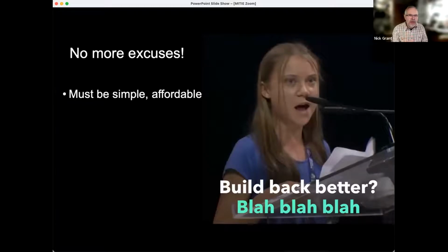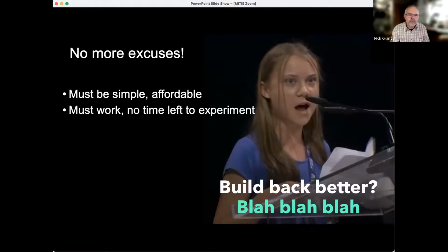Because if this is going to be repeatable, anything to do with sustainability has got to be affordable, it's got to be buildable by ordinary builders, ordinary people. It's got to be normal stuff. It's got to become ordinary. It's got to work. So we haven't got time to reinvent the wheel.